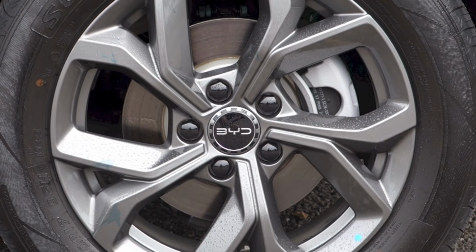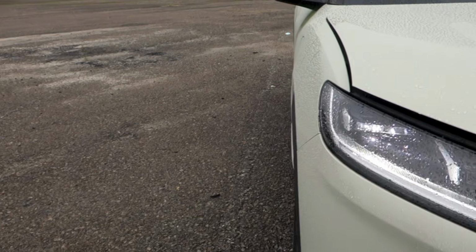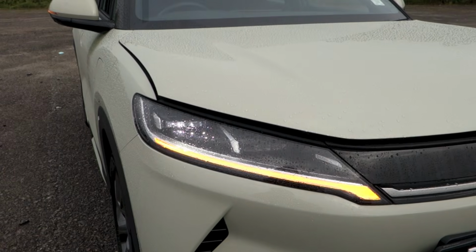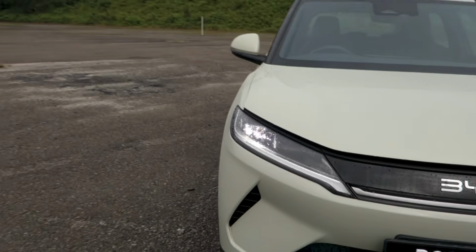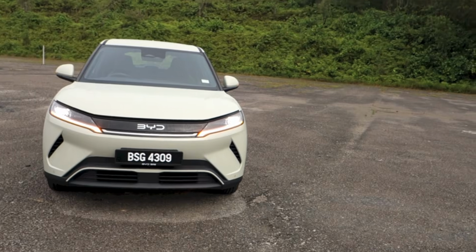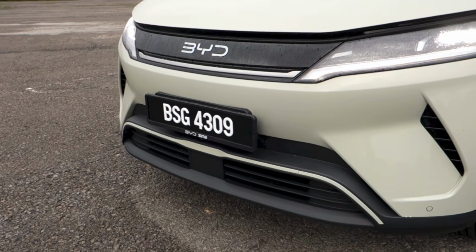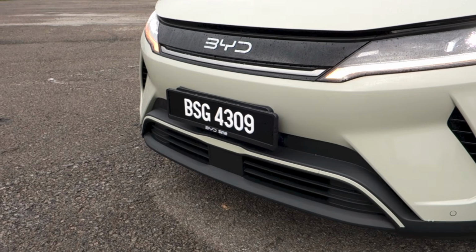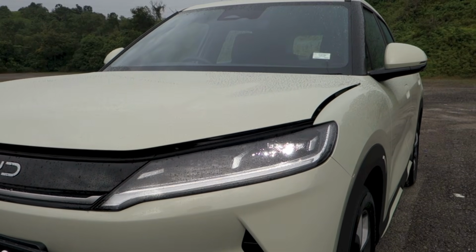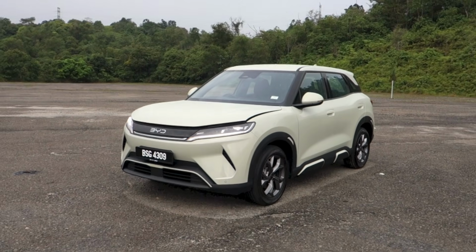BYD Auto is a Chinese car manufacturer headquartered in Shenzhen, Guangdong, China. It is the automotive subsidiary of BYD Company. The name BYD itself is derived from the company's pinyin initials BYD, and later on the backronym Build Your Dreams was created. While it started off by producing internal combustion engine vehicles, BYD currently concentrates on producing plug-in hybrid electric vehicles and battery electric vehicles. The Atto 2 is an example of a battery electric vehicle from BYD.